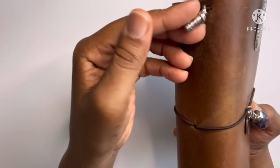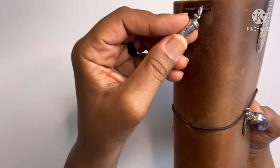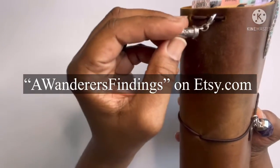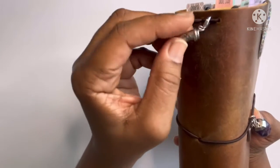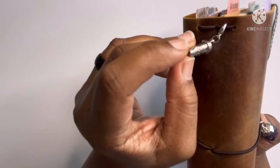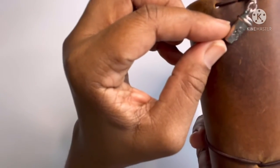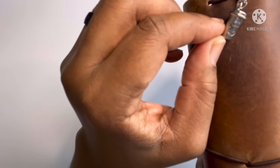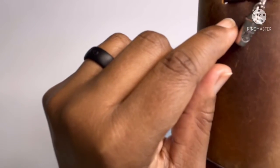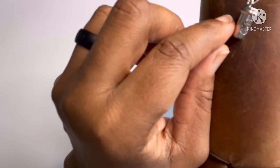Then I have this charm, which I purchased on Etsy, and I'm not sure which shop I bought it from. I apologize for that. This is probably one of the first things that I ever purchased on Etsy, and it has the look of a Starbucks coffee cup, but I don't think it's actually Starbucks. I can't really see what the little image is on there, but it says coffee.